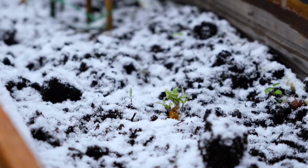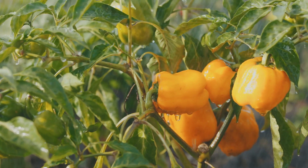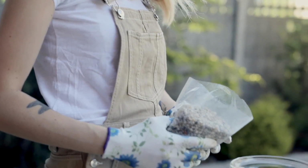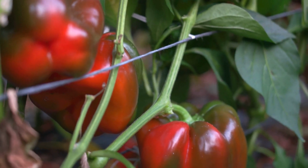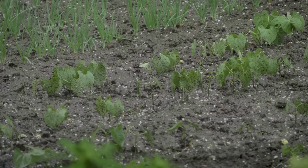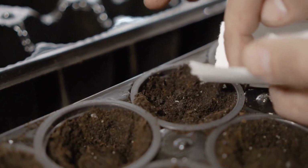As the last of the leaves fall and the ground grows cold, tuck away the memories of this past season's triumphs and challenges. Maybe jot down some notes about what worked well and what you might want to do differently next time. Order seed catalogs and start dreaming about the new pepper varieties you'll experiment with next year. The beauty of gardening is truly in its cyclical nature, in the promise of new beginnings and the opportunity to learn and grow with each passing season.